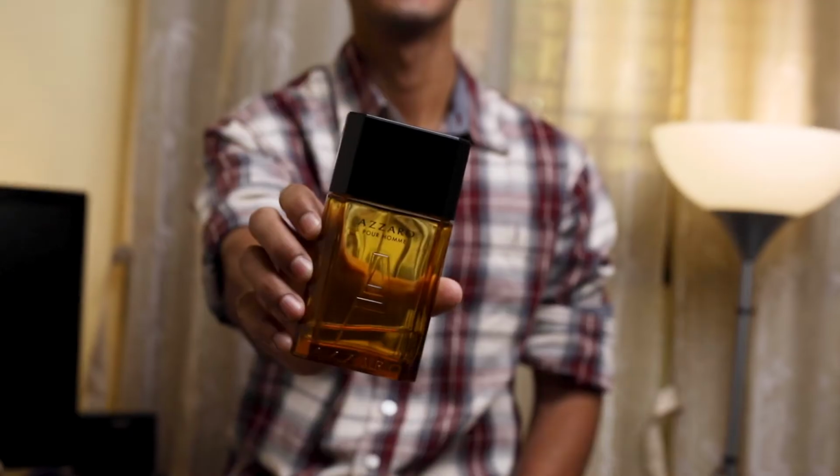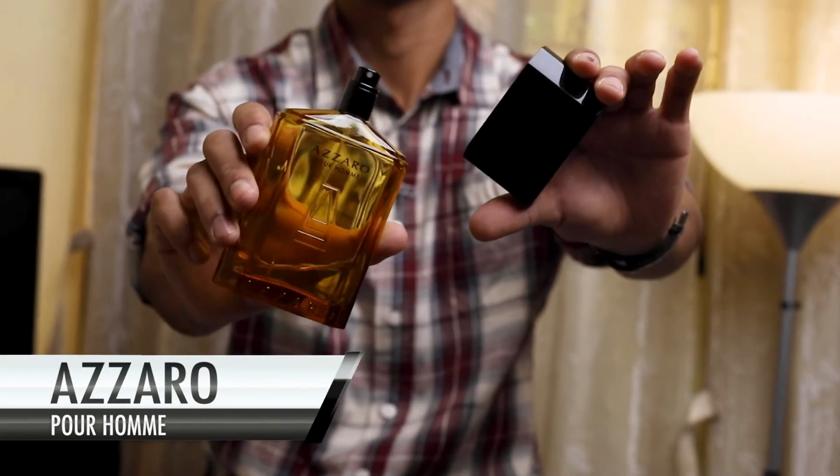The next fragrance we're going to be talking about is from the house of Zara. It is an absolute classic. The fragrance community raves about this fragrance, and this is none other than Zara Boron.